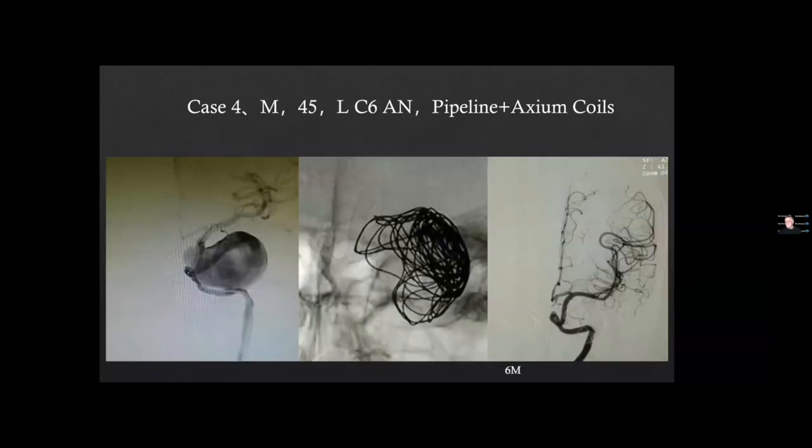So this is also a cavernous segment aneurysm. Use some coils plus some pipeline. Coils just very small to help the thrombosis in the aneurysm cavity. So you don't need to pack it very compactly.